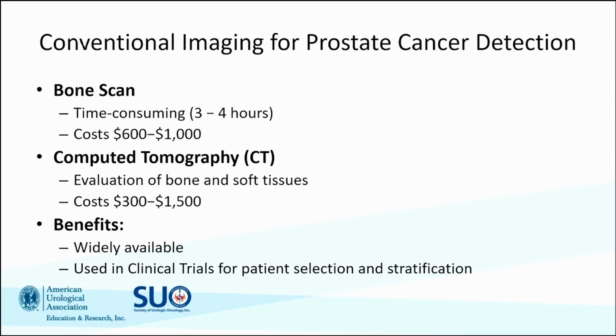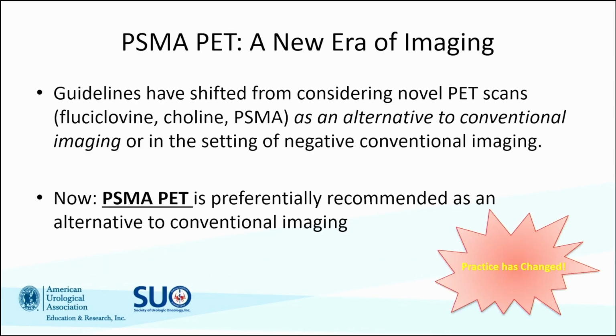However, there are limitations to conventional imaging, particularly in the early detection of metastatic disease. So I think it's important to keep these as an option for ourselves, but then also consider advanced imaging as new modalities that could help us further define a clinical state.